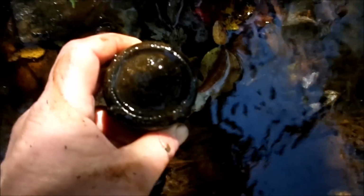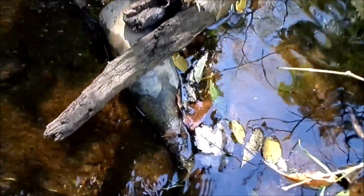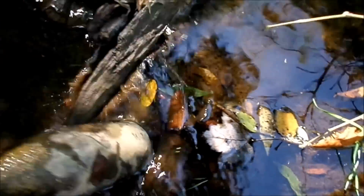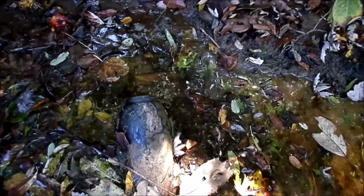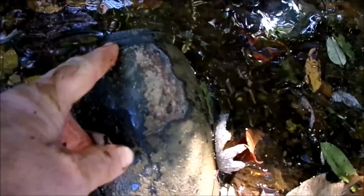Another Beckley, West Virginia. We are coming onto a spot where there's a number of bottles. First one is a champagne, but it looks like an older one. The bottom's broken out, but that's okay because champagne bottles are not really worth anything. But we have a jar here, and it definitely looks old. You can tell by the shape of the neck. It's definitely over 100 years old, and it seems to be intact.